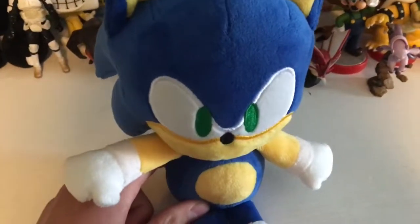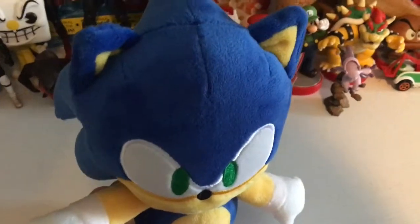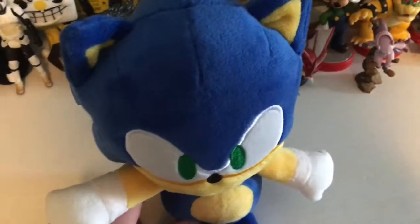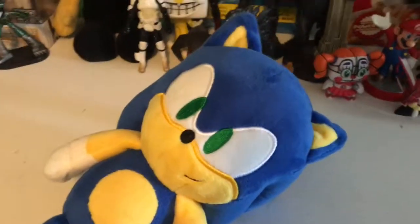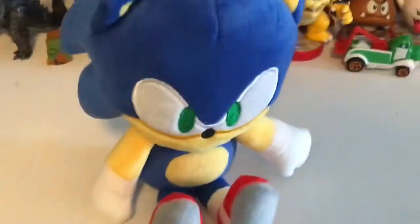Both Sonic and Tails don't have detail in their irises, except like the back spikes, it just fits in really well. Sonic's nose is flat, except like the eyes and the back spikes, again, they fit with the plush well. I'm getting really tired of saying that. So yeah, that's basically it for Sonic. So, yee. Okay, moving on.